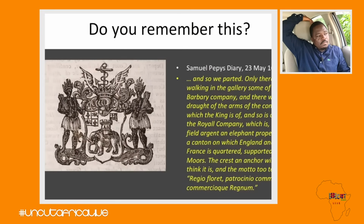And there we saw a draft of the arms of the company which the king is of, and so is called the Royal Company, which is in a field argent, an elephant proper with a canton on which England and France is quartered, supported by 2 Moors. The crest and anchor winged, I think it is, and the motto too tedious." And can you see that's that same Latin thing that I couldn't read earlier?